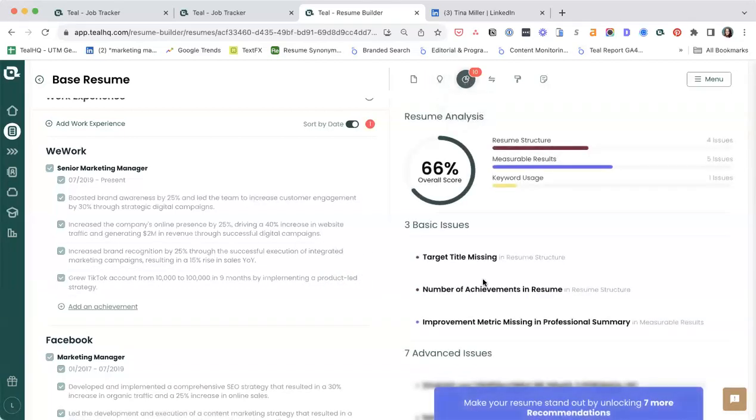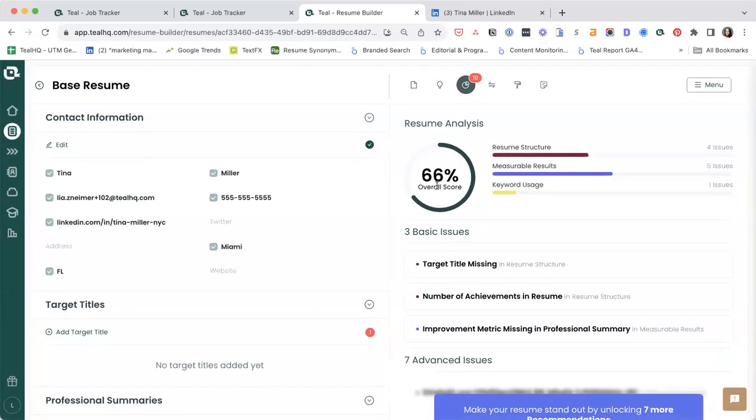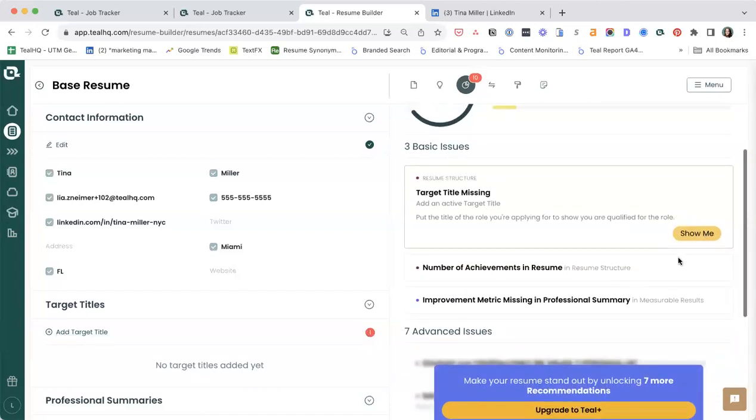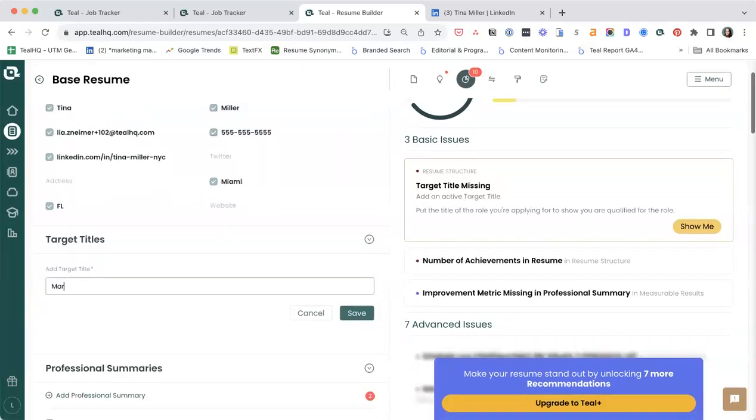Also in the resume builder, we do have analysis mode that tells you what parts of your resume are missing structurally. Leah, do you have any recommendations when it comes to adding target titles? I know it says you should add a target title, but why? We recently got an application for one of our open roles that had a different title than what the actual role we were hiring for.